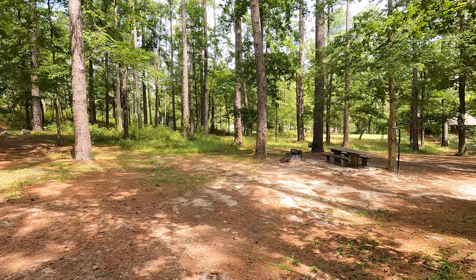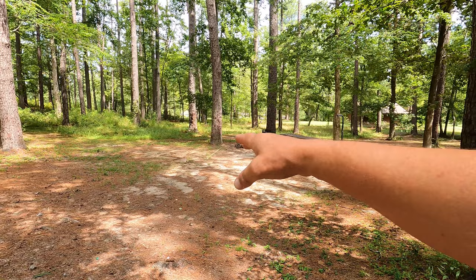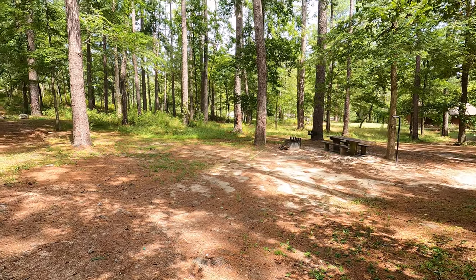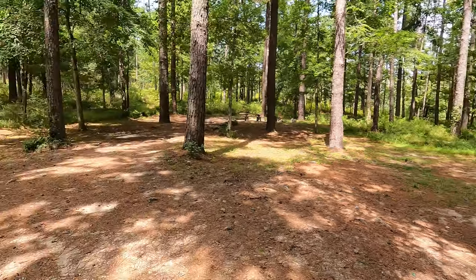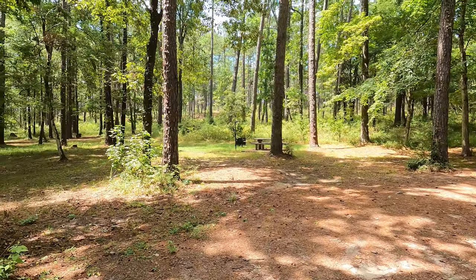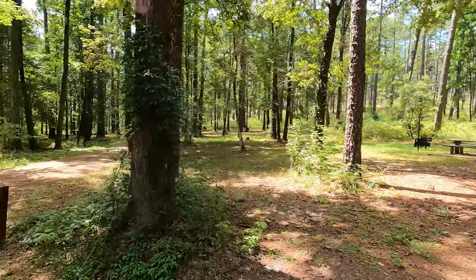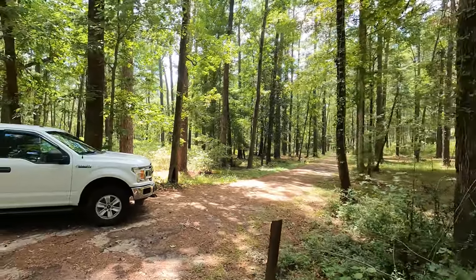Each site has a lantern hook, barbecue, fire pit, and a table. Place to pitch a tent. You might see Bigfoot out here. Yeah, this is Bigfoot country right here. This is definitely one that should be on your list. Of course, right now it's hot and humid, but let's go see some more stuff.